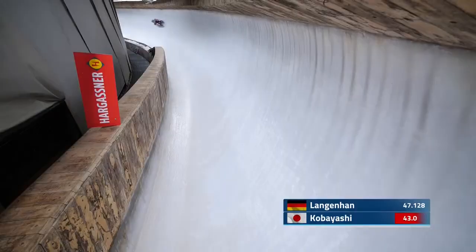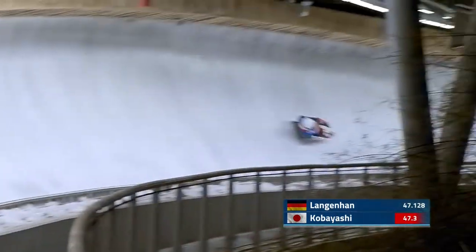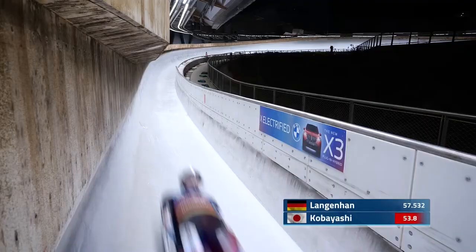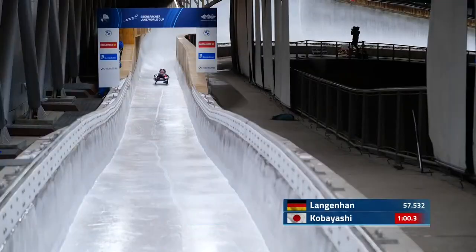That mistake at the top costing him more than a second. Kobayashi putting together some good lines through the bottom section of the track, though, Lisa. So you've got to think that without that big mistake at the top, we might be looking at something different. But power slide down the Dragon's Tail into the finish curve. Kobayashi crossing the finish line with 1:01:42 in the 21st place.